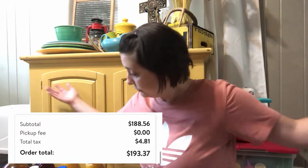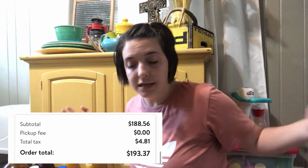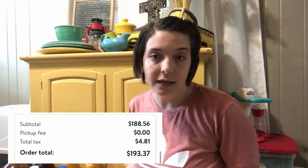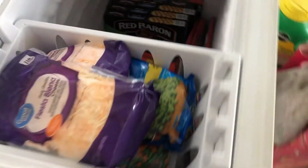So this is it. This will definitely last me a week, maybe more, like 8 to 10 days. And then I do have some things still in the cabinets and in the fridge. Here's a quick tour of our deep freezer.